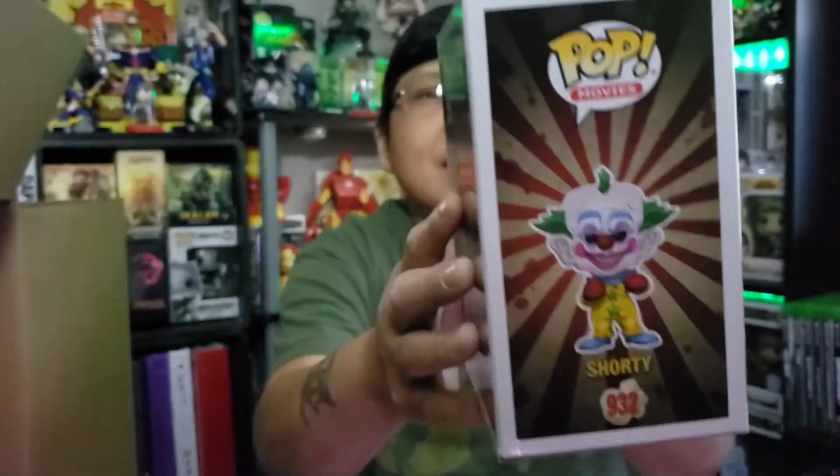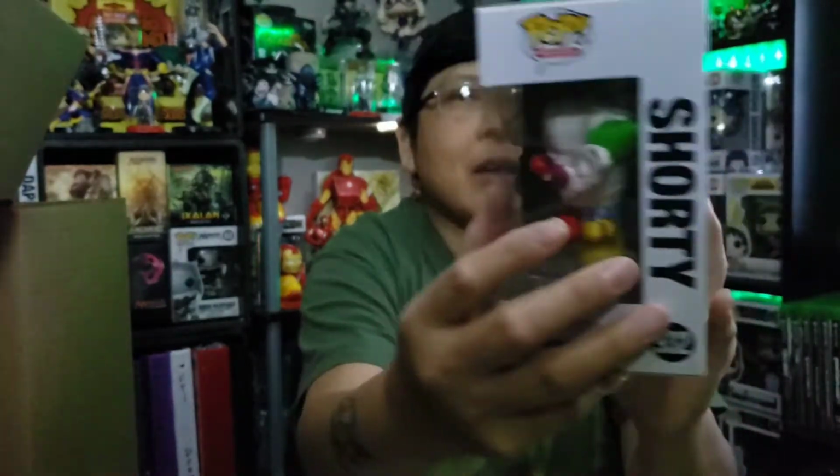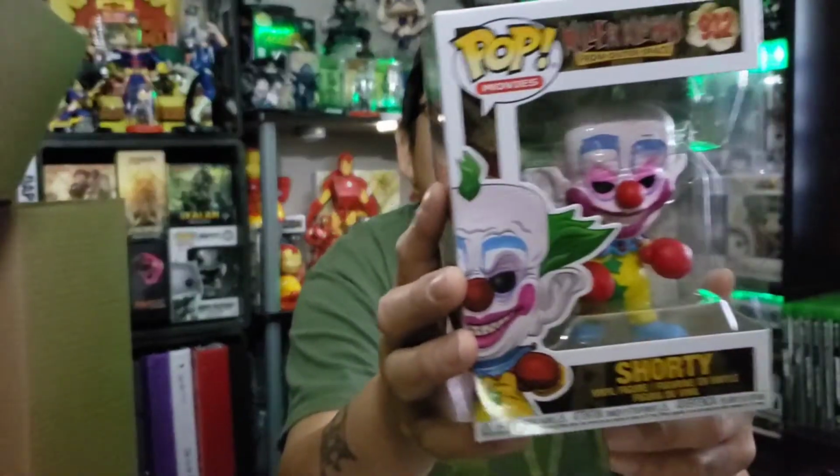I just recently watched this movie like a year ago. There's a side card, the back card, and the other side. That is really freaking cool. Shorty, that's really awesome. I believe all of my pops are in here, because I ordered some. Maybe not. I forget. We'll see.